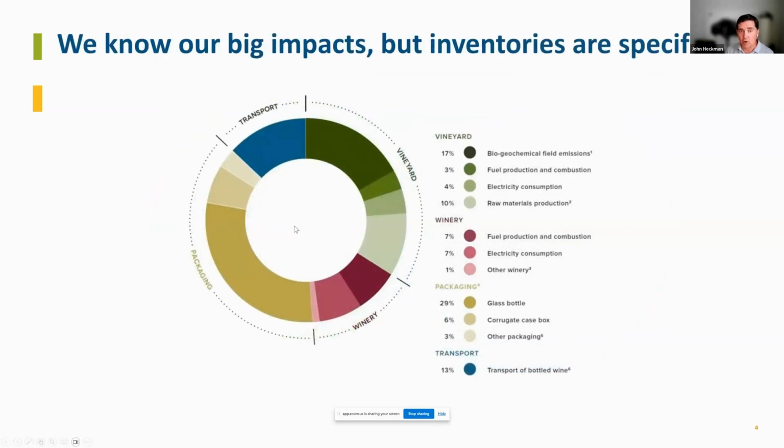Now, as I said before, we already know what our big impacts are, and we're going to get a lot more detail from Aaron and Molly also, as they show their own specific efforts, both from their own operations and through IWCA. But this is a representation you've probably seen quite a bit. This is from the Wine Institute and CSWA's carbon footprint from about 10 years ago. It's still very applicable. And so we roughly know where our hotspots are.